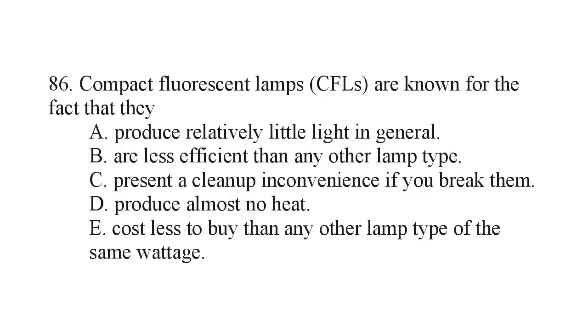and they also last longer, and they cost somewhat more as well, but in the long run they actually will save you money, because the electricity that they save you is more than the additional costs that you pay up front for them. I like them, actually. I have quite a few of them in my house, although I'm gradually replacing them with LED, light-emitting diode type lamps.